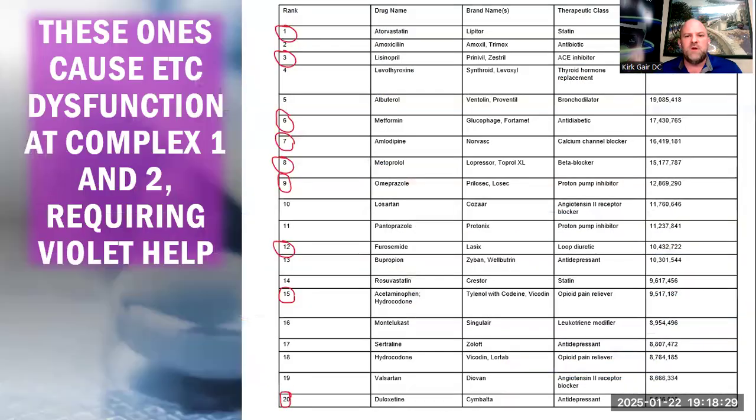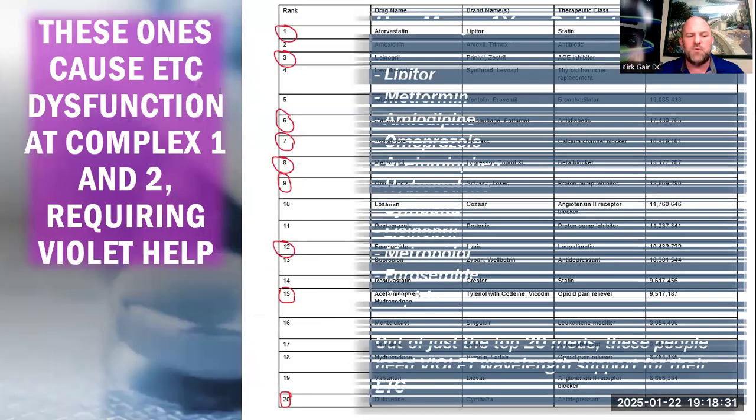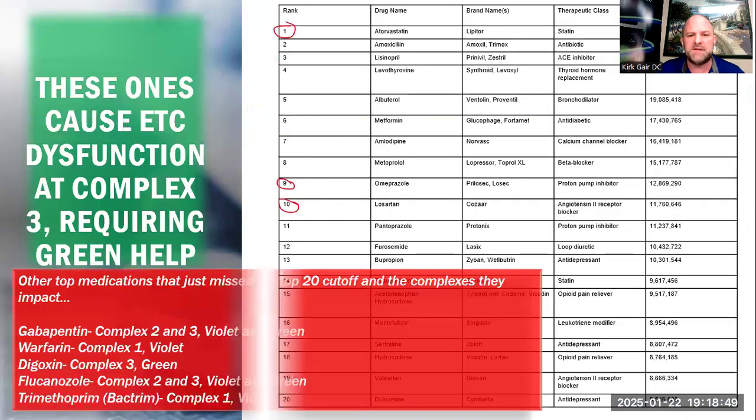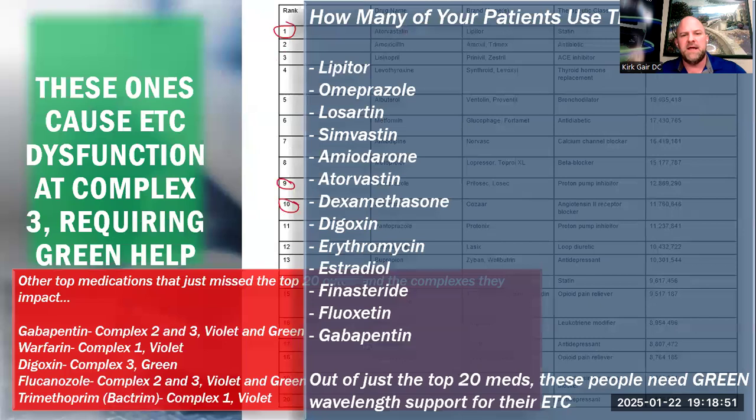And here's why. If we look at the US, these are some of the top 20 medications. Take a look at how many people are on Lipitor or metformin or acetaminophen, hydrocodone, or even aspirin or metoprolol. These things will all negatively impact complex 1 and 2. This is why I like to use a violet wavelength laser to provide support to these patients. When we look at what impacts complex 3 negatively, again, some of these same medications, but also dexamethasone, erythromycin, gabapentin, Lipitor. So I like to use green on these patients.